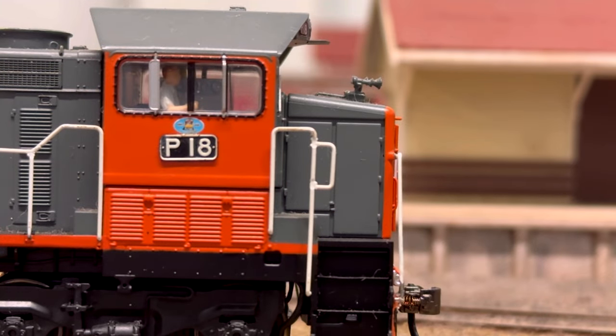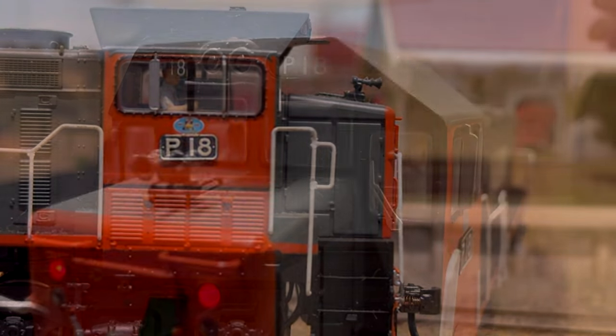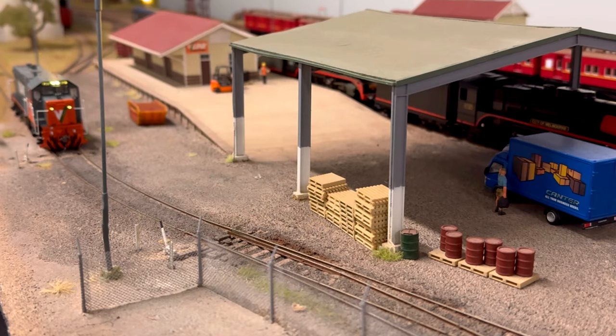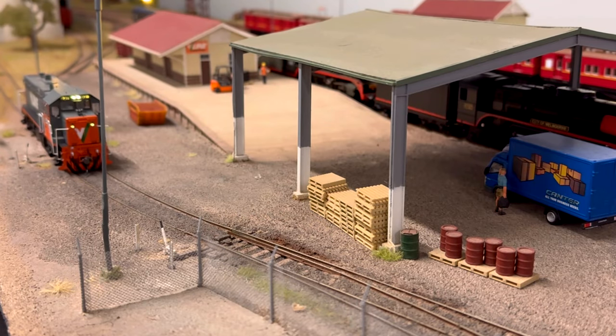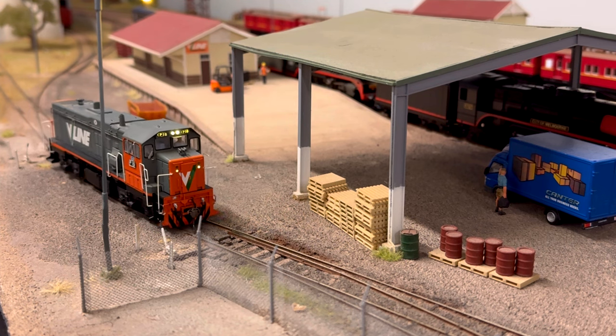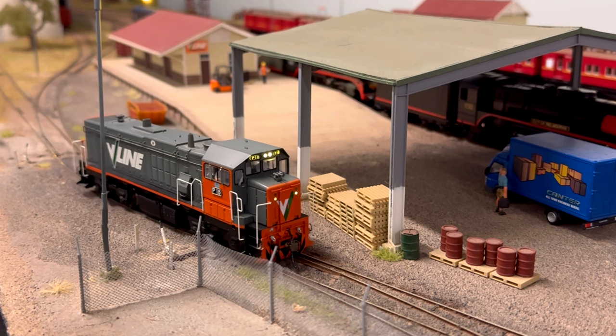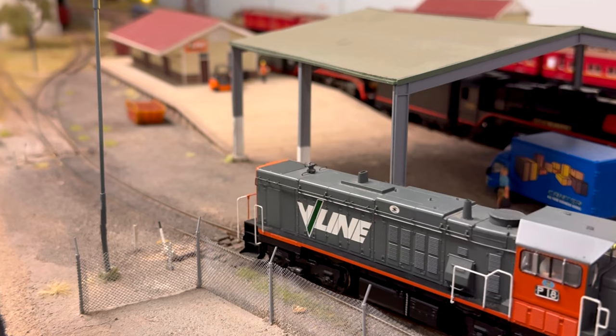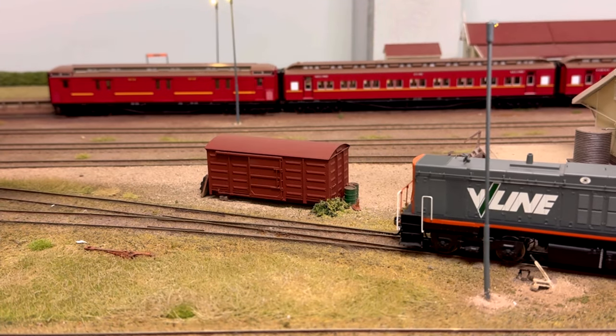There's two drivers in the cab and the cab is actually detailed, but obviously hard to get a look in there, but it's nice to know that it is. The model has separately applied parts such as the handrails, which is brass, the brake piping, and air hoses as well. This model out of the box was DC, but I had a DCC and sound converted thanks to the guys at Train World in Brighton.